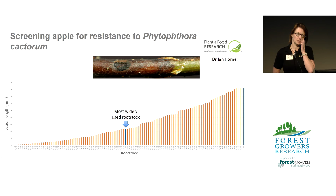Jumping species to the horticultural side, so having a look at Phytophthora cactorum in terms of breeding options. The currently most widely used rootstock for apple, because most of the material is grafted onto rootstocks, is this individual over here. What was done at Plant and Food is that they then crossed this individual with another individual. This other blue bar here is the other parent, which has been used in a lot of their breeding to bring resistance to another disease, blight, and I think there's a few other diseases there as well.